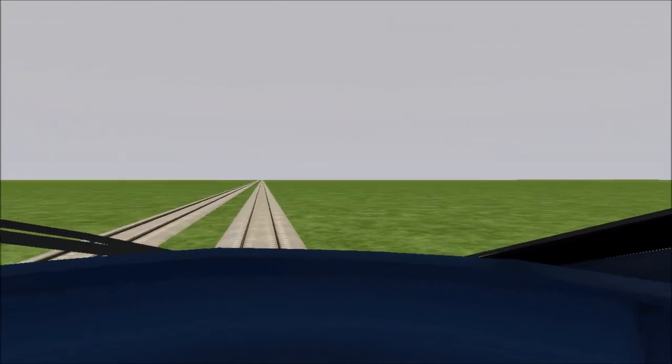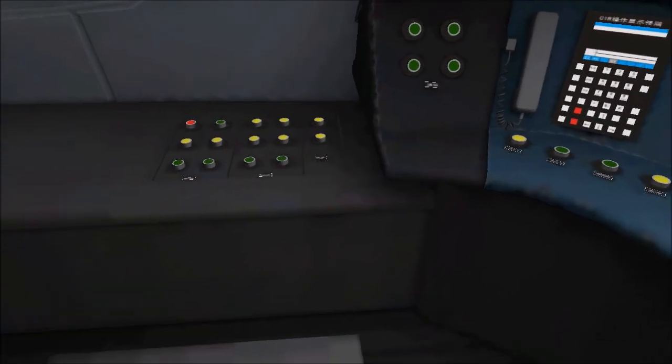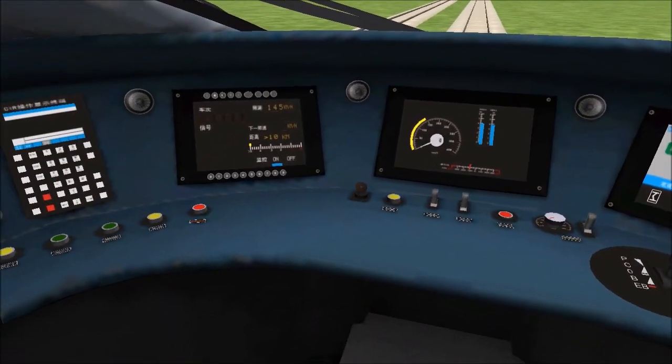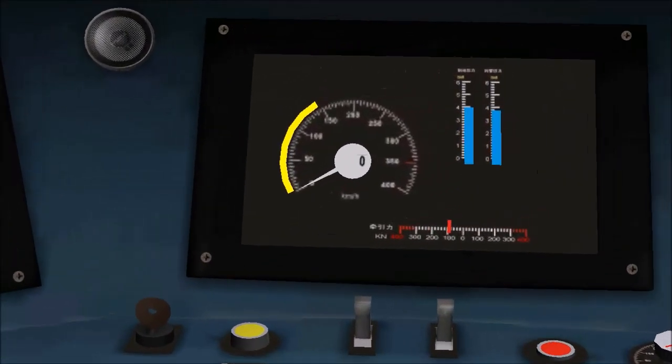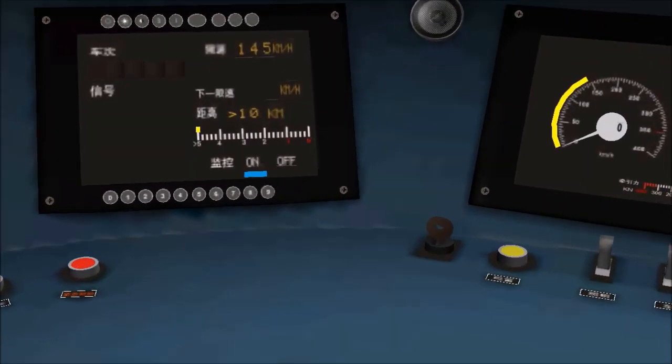So if we go into the cab here. So yes, this is the cab. Obviously, my settings are down a little bit, so it doesn't really look the best in the world. But it's still a very nice train, and as you can see on there, that's actually 400 kilometers an hour. This train goes very fast.